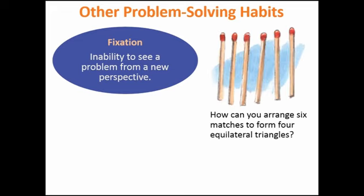So here's an example of an experimental way of testing fixation. You provide 6 matches, and you say, how can you arrange these 6 matches to form 4 equilateral triangles? The first thing most students try is to make a square out of 4 of the matchsticks, and then make an X out of the other 2 and lay it in the middle, and they go, there's 4 triangles, except they're not equilateral. The hypotenuse is longer than the 2 sides. They're right angles, but they're not equilateral. So there's got to be another solution.